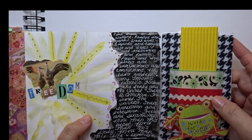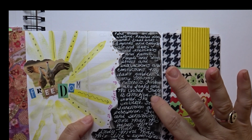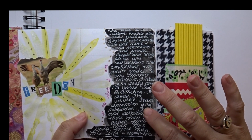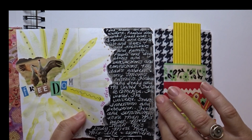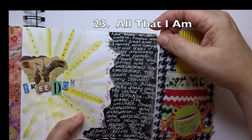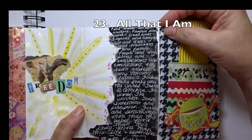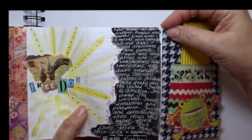On day 23, I used a lot of text. This is black gesso underneath there with some water. I like touching my brush to the water, and the black gesso turns out a little bit watercolory. The prompt is all that I am, and I wrote a poem on here about this, and it was really meaningful to me. I'll read it to you.